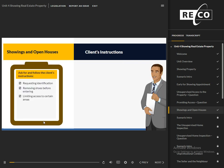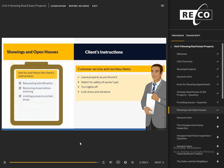Client's instructions. You should ask about and carefully follow the client's lawful instructions on access to the property and their rules for visitors. For example, requesting identification from all visitors, removing shoes before entering, or limiting access to certain areas of the home. In addition to the client's instructions, there are also customer service and courtesy items that are an industry standard. These include leaving the property in the same condition as you found it, ensuring the safety of the owner's pet during your visit, turning lights off, and locking doors and windows, among others.